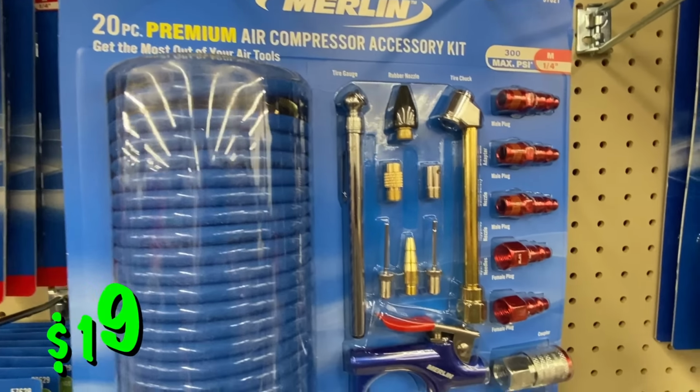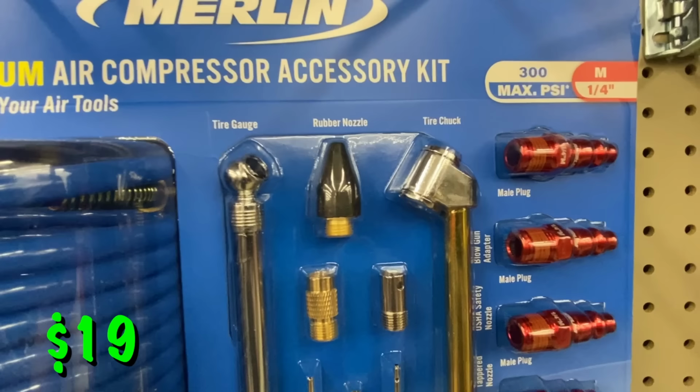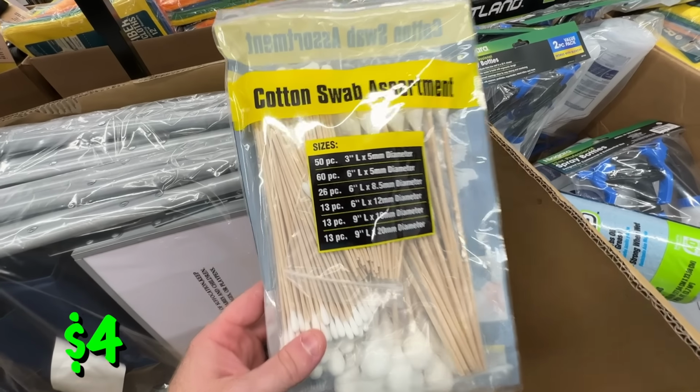They also have this nice Merlin premium air compressor kit. Comes with a nice coiled hose, all the quick connects, the premium kind, a blowgun, some extensions, different tips, all for just $19.